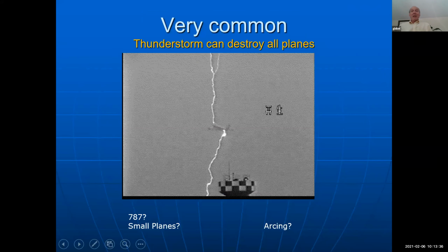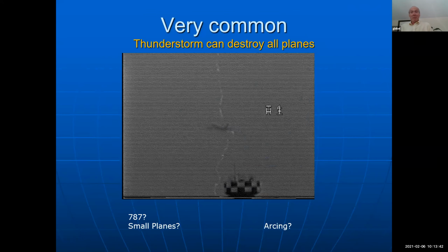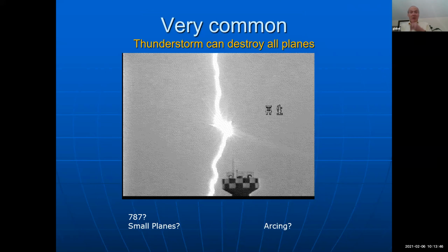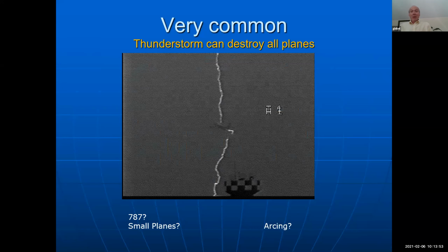My book is based on the most interesting stories I could find, where my presentation is based on the most interesting graphics I can present. So a lightning strike for big planes is very common. They get struck about once a year, but it's a totally non-event, a solved engineering problem.